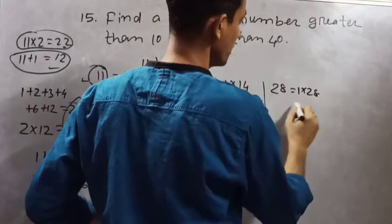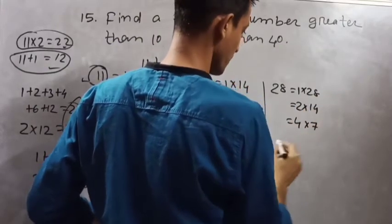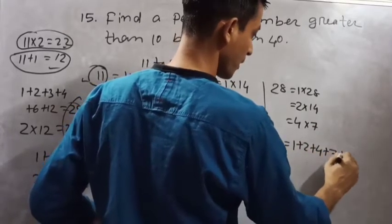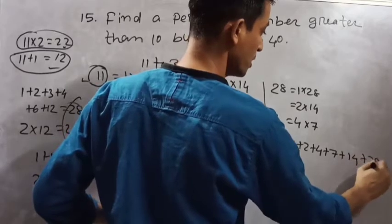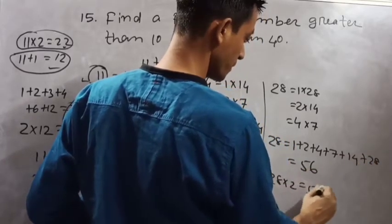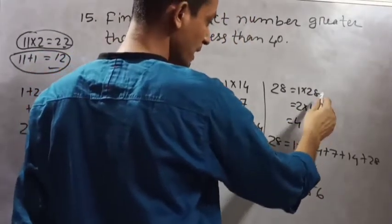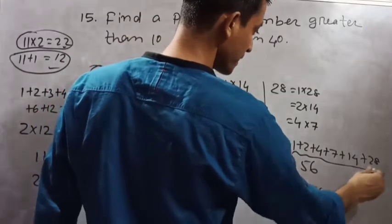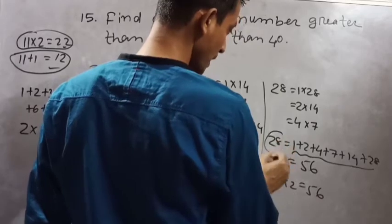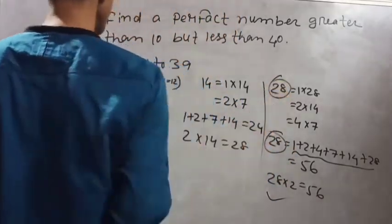Now 28: 1 into 28, 2 into 14, 4 into 7. Now add 1 plus 2 plus 4 plus 7 plus 14 plus 28, which is equal to 56. And twice 28 is 56. So the factors of 28 are 1, 2, 4, 7, 14 and 28. So the sum of the factors of 28 is equal to twice the number. So it is a perfect number.